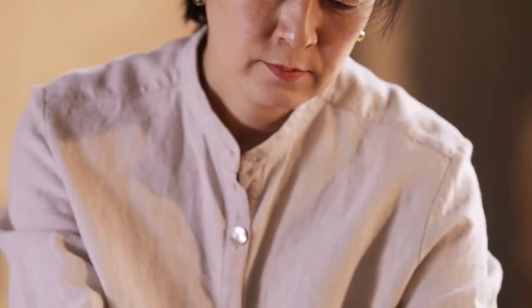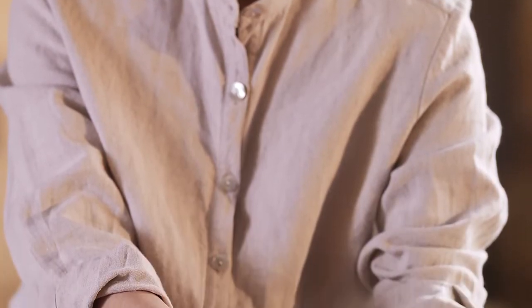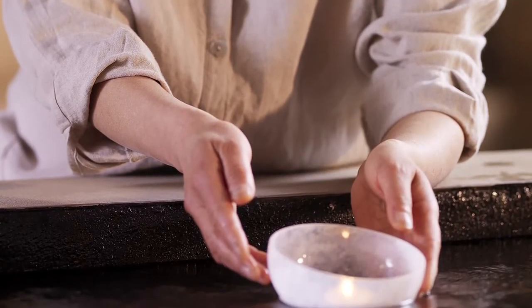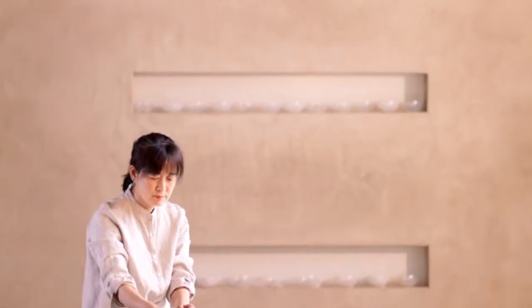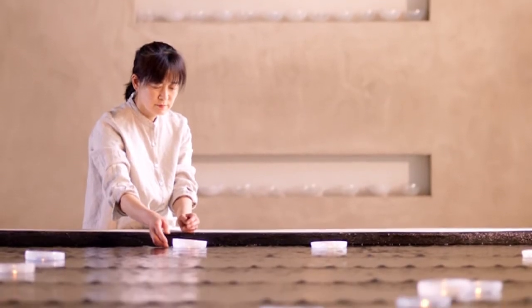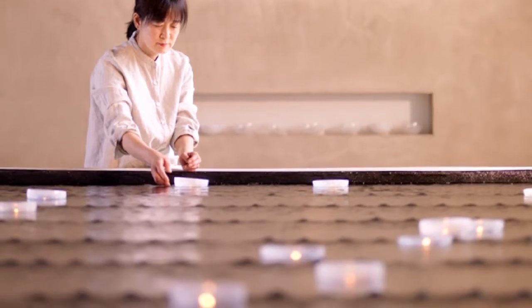In 2007 to 8, we worked with a glass artist called Keiko Makide, who came into the church and produced a number of different elements which formed an installation called The Memory of Place. The central component of that was a huge pool which filled the centre of the nave, and visitors were invited to take votive candles and float them onto the pool to remember loved ones.